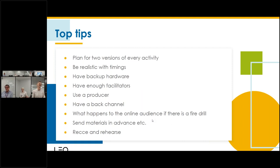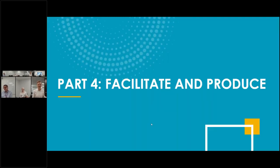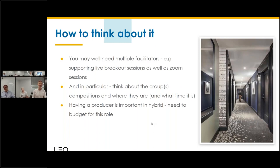And also really, really important, recce and rehearse. If you haven't been into the office for a while and you're planning to run a hybrid session, make sure the equipment's there, make sure it's working, that type of thing. Absolutely. Can't tell enough, really, can you?